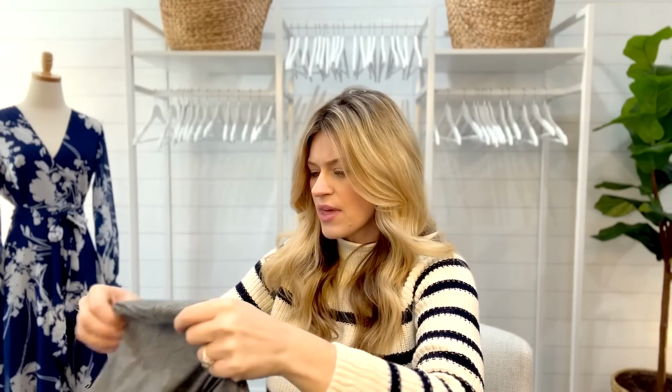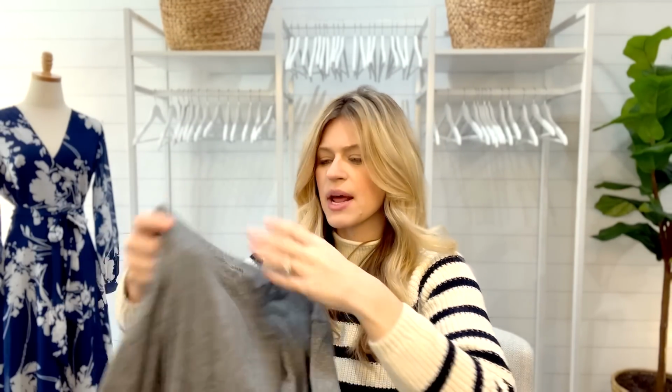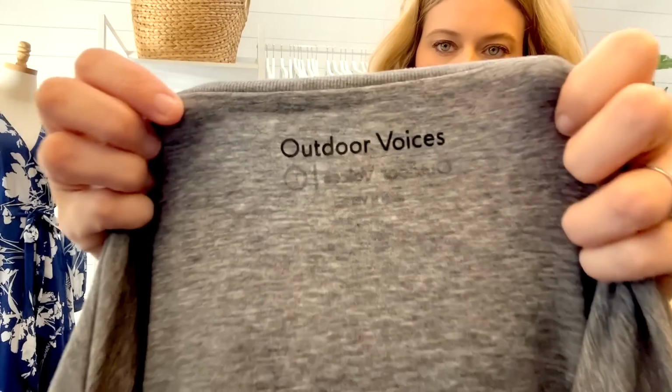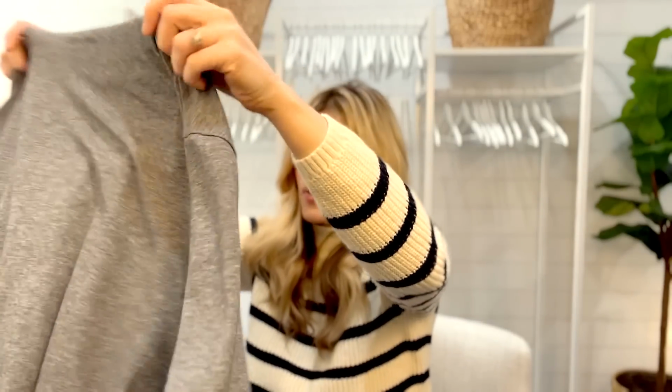I don't see the tag on that one either. I must have already removed it, but I think on this one I paid $4.99. It also says Outdoor Voices on the back as well. So again, Outdoor Voices, definitely a brand that you want to be looking for when you're sourcing.